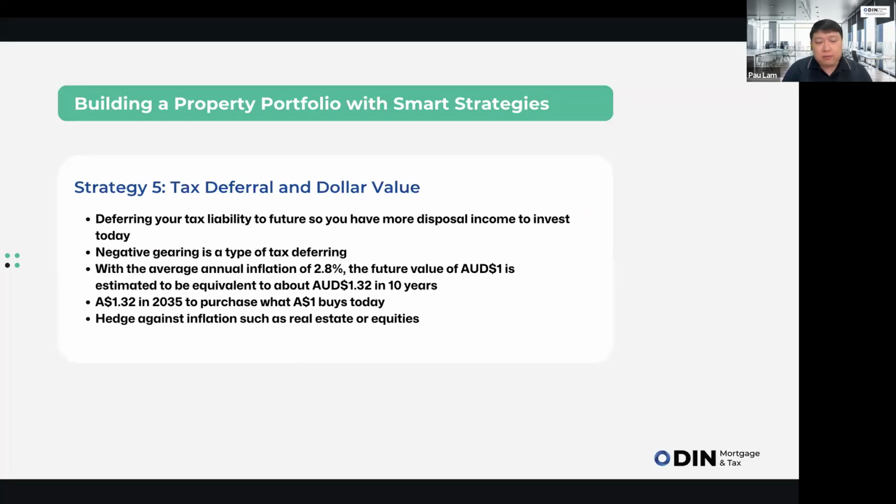And eventually, the last one that I have here is about tax deferrals. The idea of this is to have more money on hand for now. You want to defer your tax liability to the future, and it has something to do with the dollar value, because I'm sure you can understand that $1 now is definitely worth more than $1 in 10, 20 years, because inflation erodes buying power. Buying power now would definitely be worth more than in 10 years.